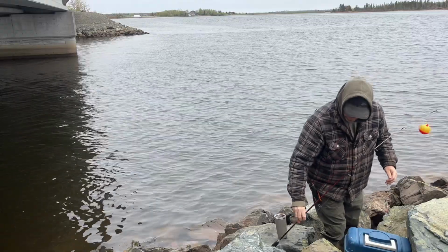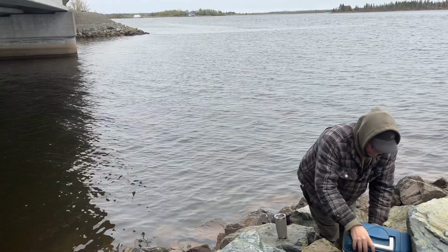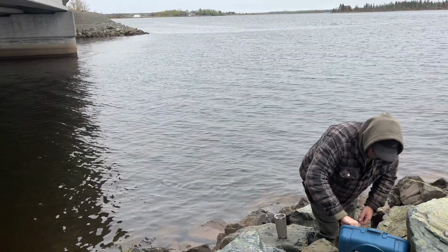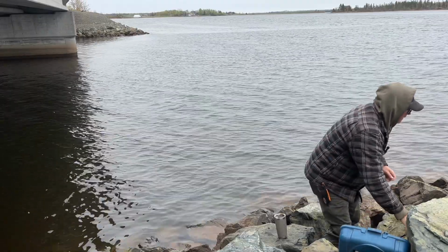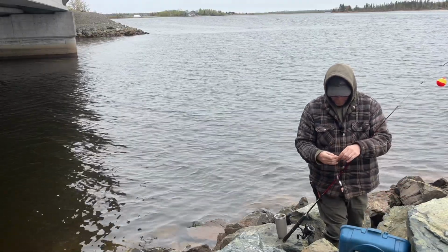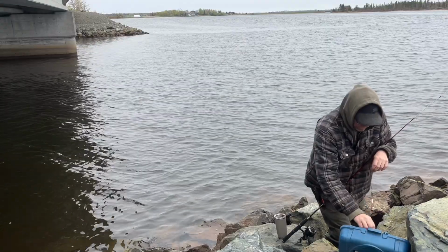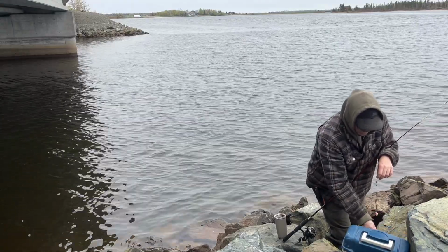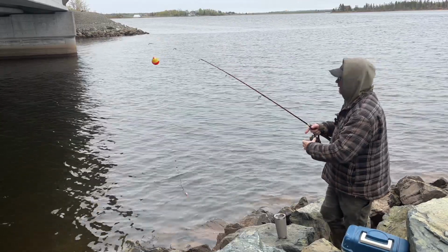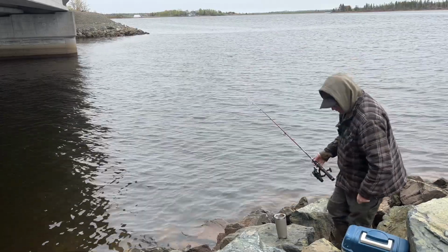I might put another split shot on there. Let me see. Just to get my bait a little further out into the channel. Got my old inherited tackle box. This one used to be my dad's, and now it's mine. Put another one right about here. Well, let's get that out there so I can sit down and enjoy some coffee. It's pretty good.